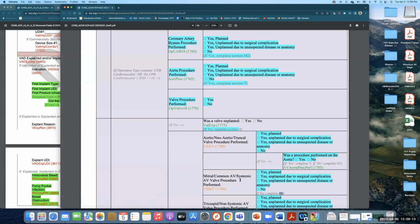This was not on the consent when the patient entered the OR. It's something that happened during the originally planned procedure that is now causing a mitral procedure, a common AV or systemic AV valve procedure to be performed, and then unplanned due to unsuspected disease or anatomy.